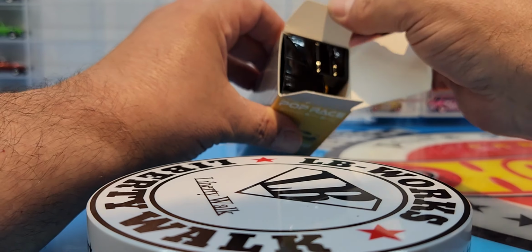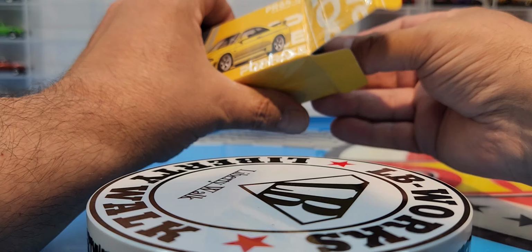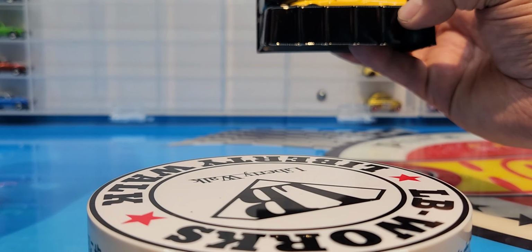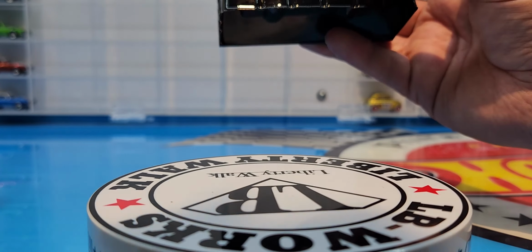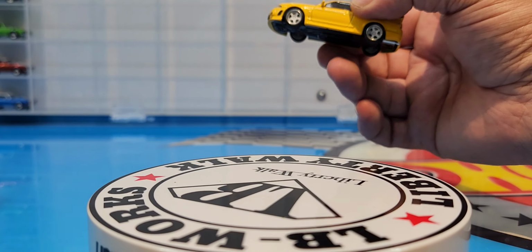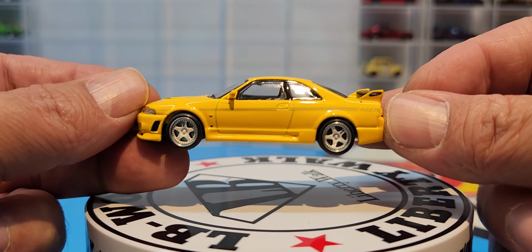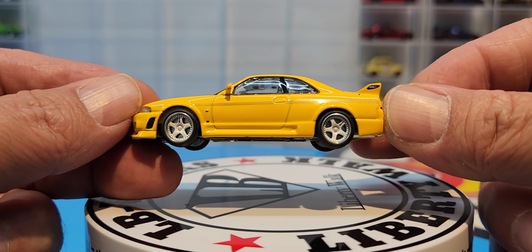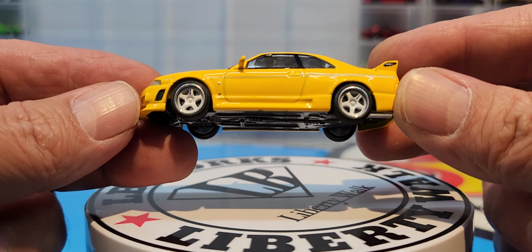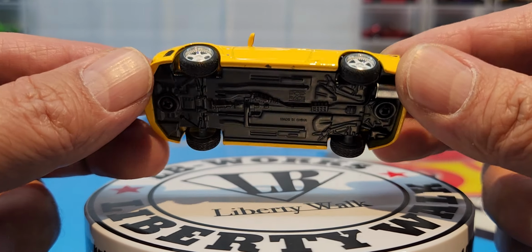Now, depending on how well they did the casting, we'll see if those opening parts really look good on it or not. But, wow, I'll be impressed right away with the color scheme that they have on this car. I mean, this is a gorgeous, gorgeous yellow, everybody. Okay. Beautiful white rims. Very, very stunning. Okay. Undercarriage. Done very nicely as well.